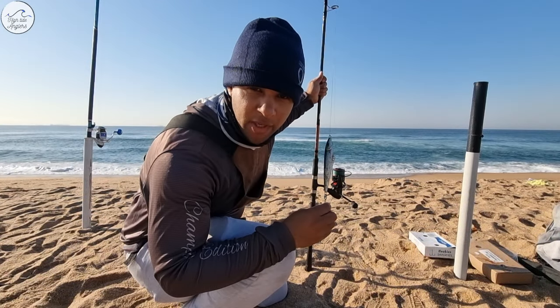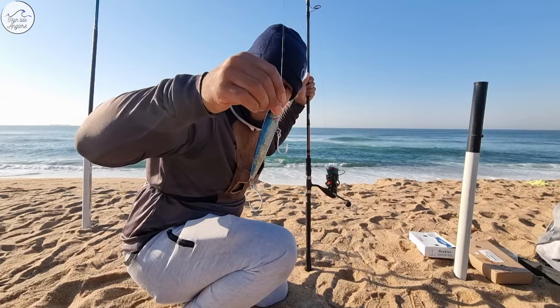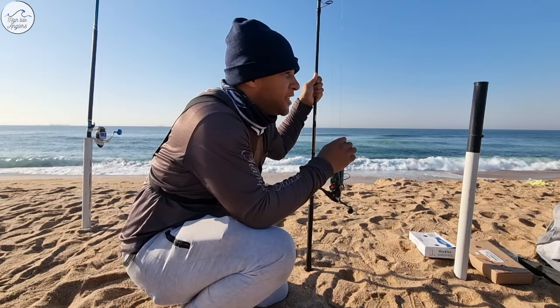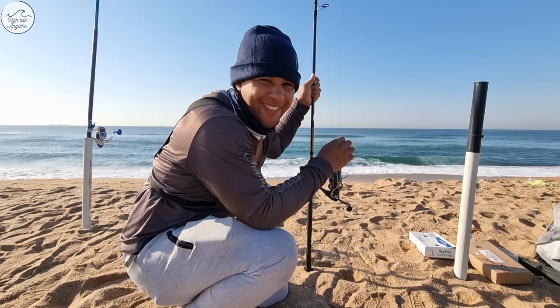I will leave that bait to try and hook onto some fish. We're going to use this fly lure and see if we have anything swimming around here. Hopefully we pick up a garrick, but let's see.